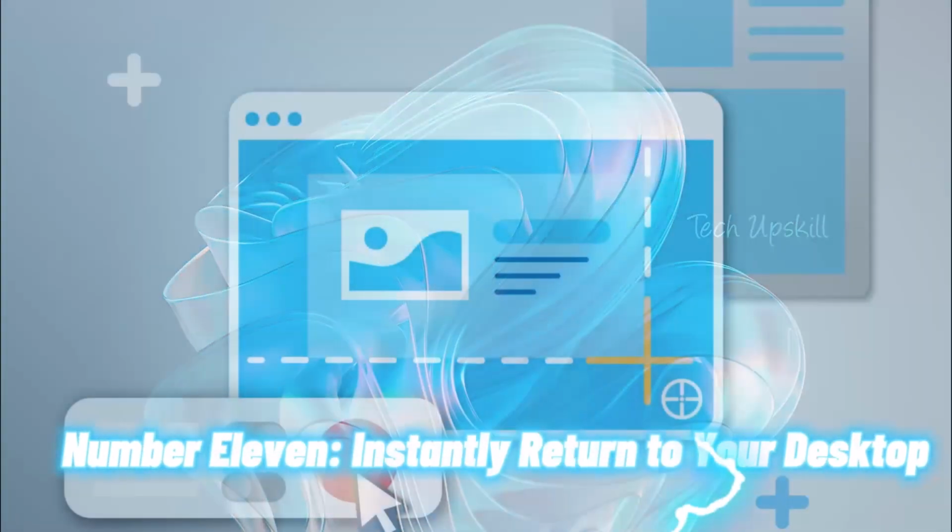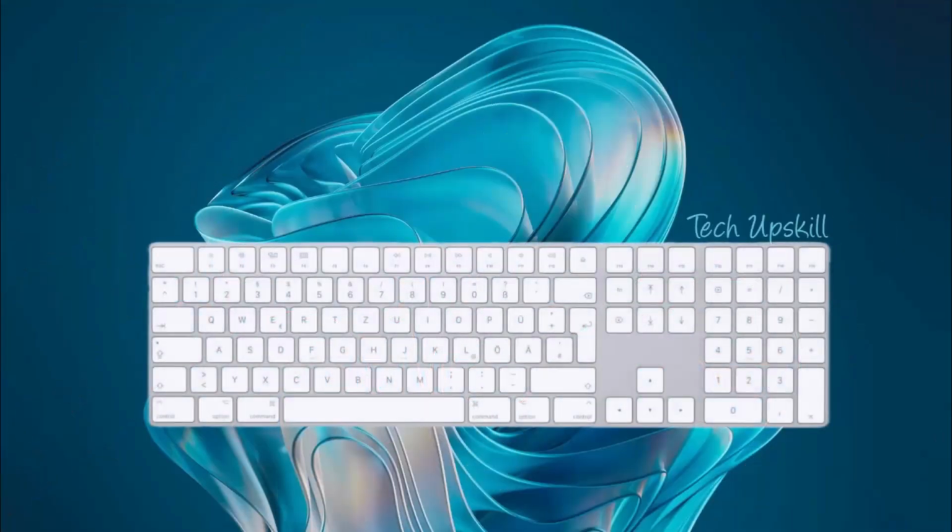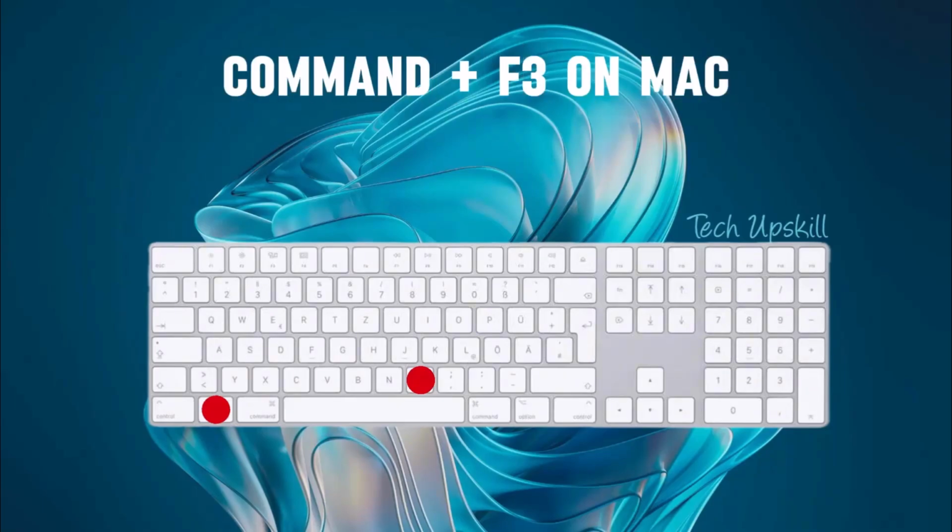Number 11. Instantly return to your desktop. Drowning in open apps? No need to minimize them one by one. Just press Windows plus M and boom, your desktop is clear. Need a quick peek instead? Windows plus comma or Command plus F3 on Mac lets you glance at your desktop without closing anything.